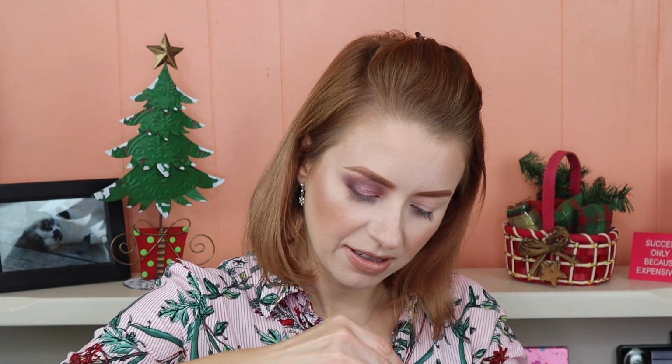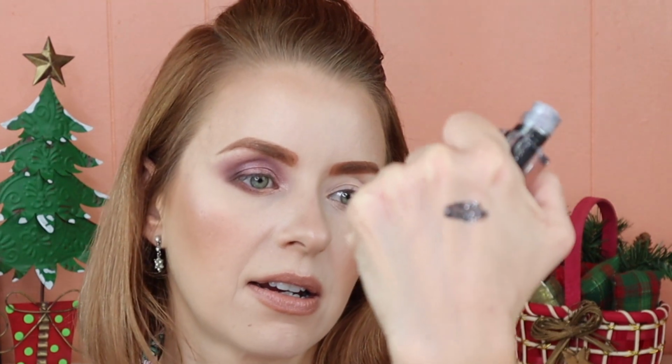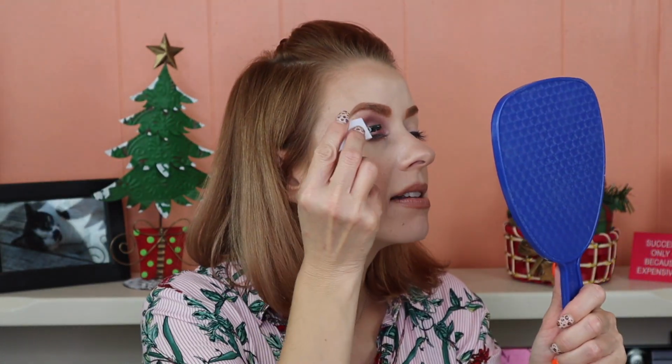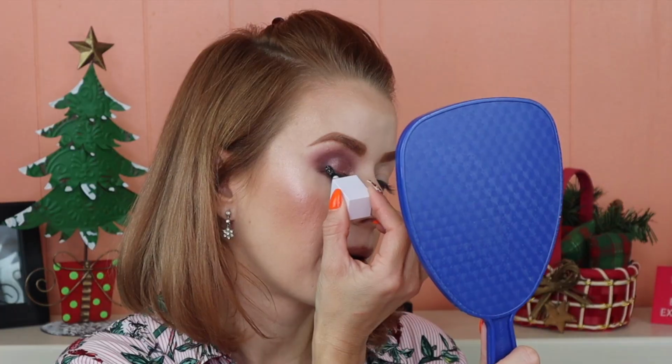It's not as opaque as I would like. Let's see, I think hopefully I can build it up. Let's go ahead and apply this directly. It has a little doe foot applicator there. Let's go ahead and apply this directly to the eye, and let's see what happens. I'm gonna focus it more towards the outer portion.